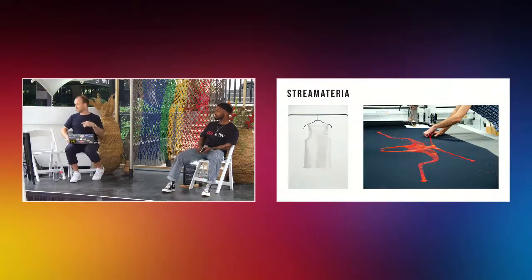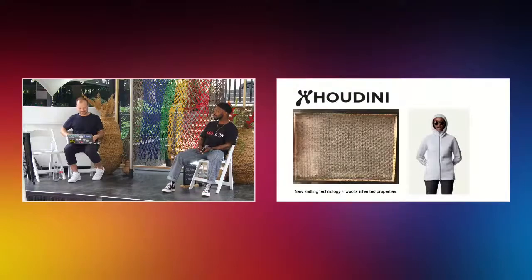We worked with this company called Goringo Design Studio and the concept called Stream Materia, and we used 3D printing to make garments that functioned as a leaf. So they were built up like a leaf, and they would also biodegrade like a leaf, with essentially the same speed as a leaf. And we will continue with this project in the future. And then the last one.